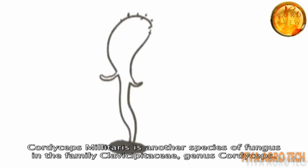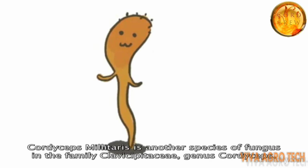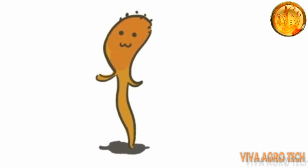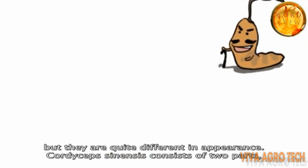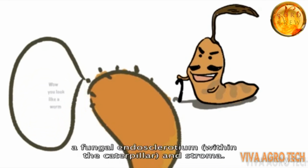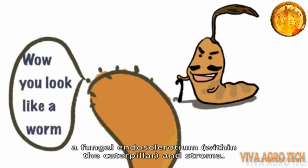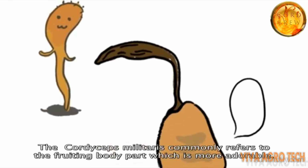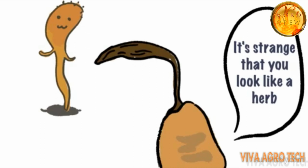Cordyceps militaris is another species of fungus in the family Clavicipitaceae, genus Cordyceps. Cordyceps militaris and Cordyceps sinensis are like cousins in the family, but they are quite different in appearance. Cordyceps sinensis consists of two parts, a fungal sclerotium and stroma. Cordyceps militaris commonly refers to the fruiting body part, which is more adorable.